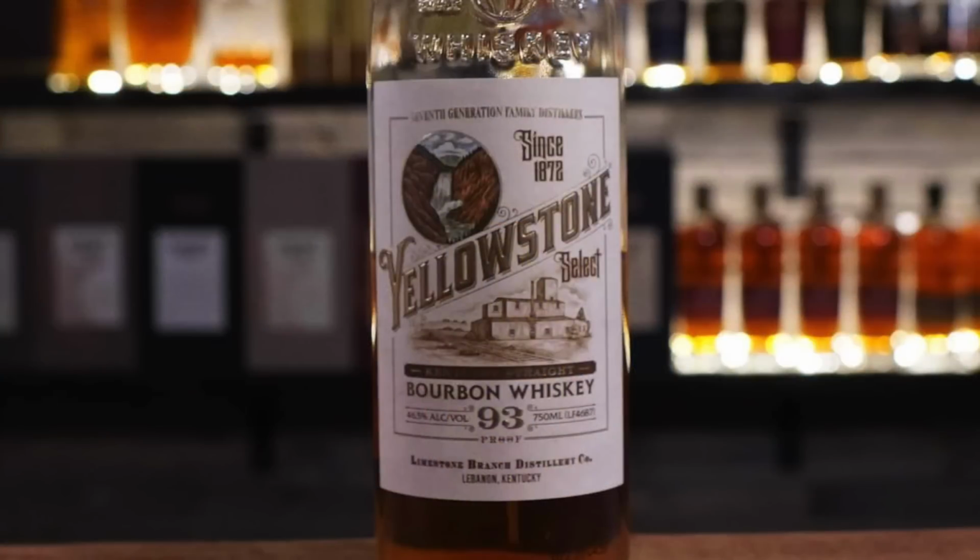So I'm going to say, if you're looking for a replacement, look no further than the old Yellowstone. I'd rather have Yellowstone than Blanton's pretty much any day. Yes, love me some Yellowstone. Any Yellowstone, give me all of them. But the Yellowstone Select 93 proof, if you are getting into bourbon and looking for something similar to this but truthfully a little bit better, it has a little more bite to it.